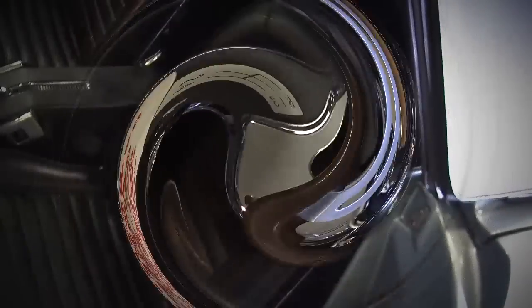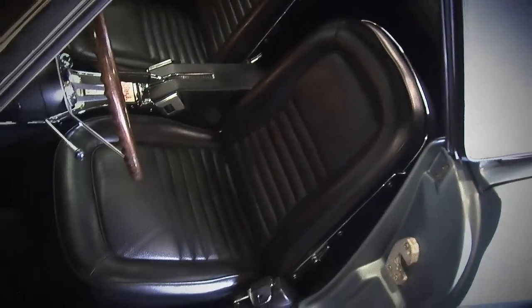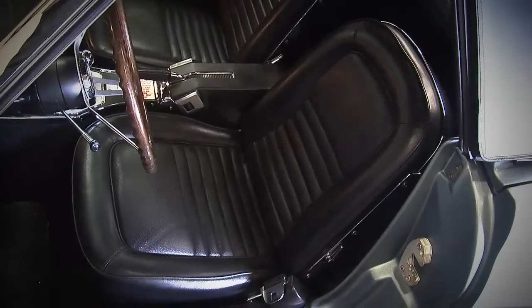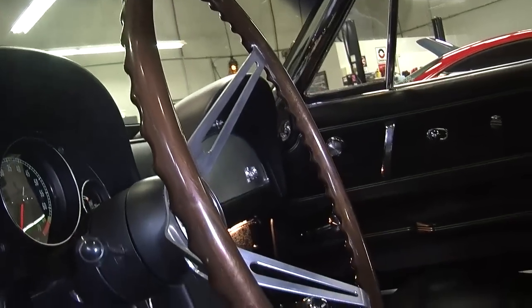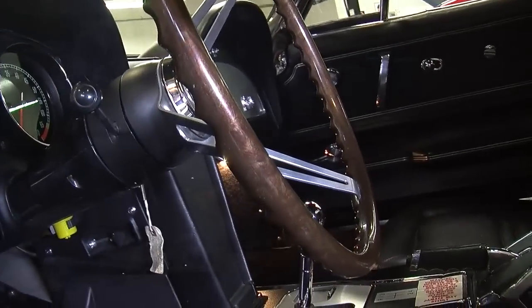It's actually a pretty comfortable car to be in, but when you get behind the wheel, you notice it's all business. I mean, you've got an array of gauges: fuel, battery voltage, oil pressure, water temp. You've got a great wood-rimmed wheel to hold on to.